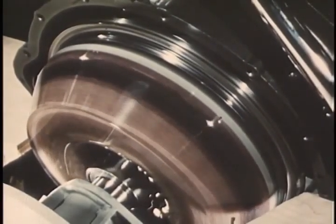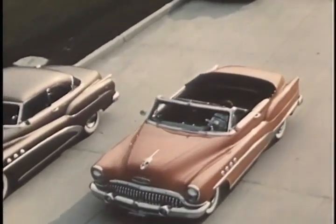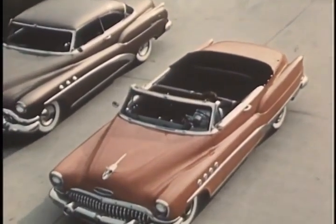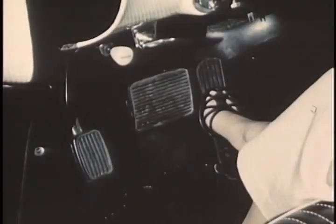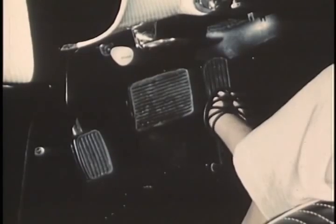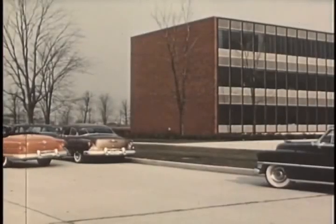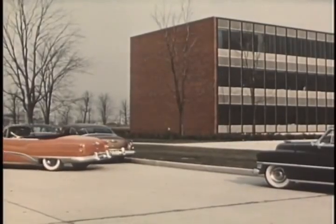Now let's consider another kind of performance. To the woman of the family, performance means more often than not ease of operation. Here's GM's latest power application, power braking. Our youthful demonstrator can bring her car to a stop with almost no pedal effort. In fact, without even lifting her foot from the floor.